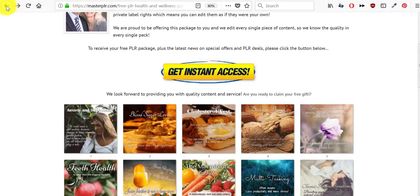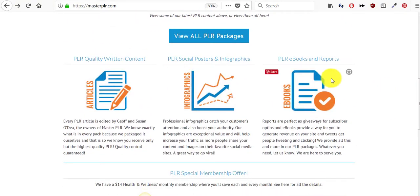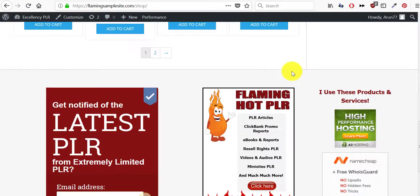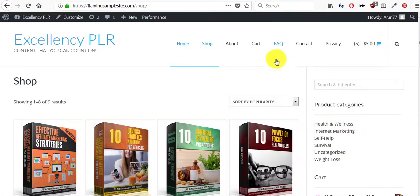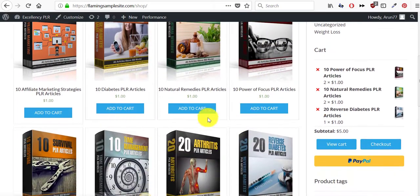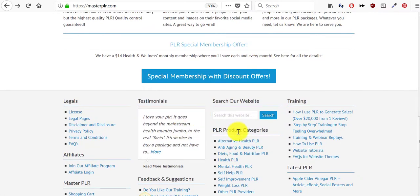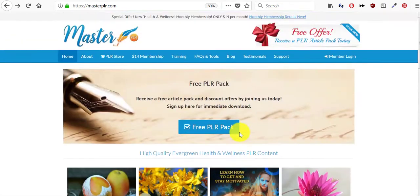I'm already on a list, but the point is this: you can't have any of this if you have a store that looks like this. All you have are images and buy buttons. You make sales, but you'll not build much relationship. There's no option to get them on your recurring offer, and these are reasons why you should buy from them. Quality content, infographics, there's testimonials and all that. Let's look at another store.